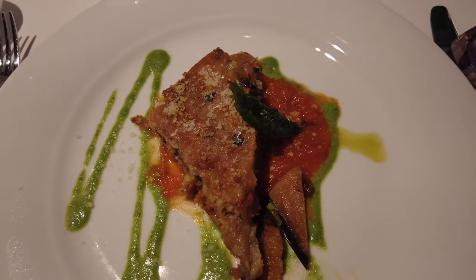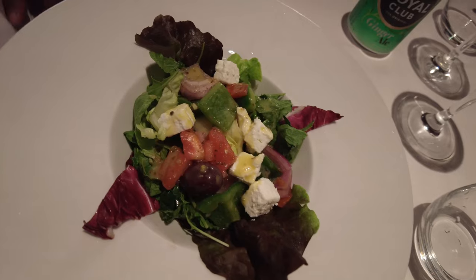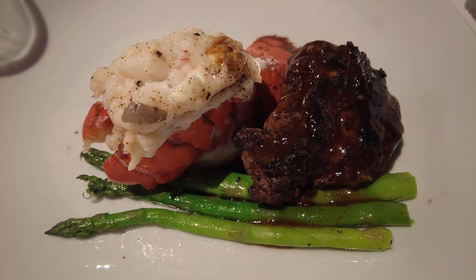So the gala night dinner consisted of the eggplant parmesan. Oh my God, it was so good. And I had a Greek salad and it was good. It was nice and fresh. And I had the surf and turf. Oh my gosh, so good. And I got an extra lobster tail too.